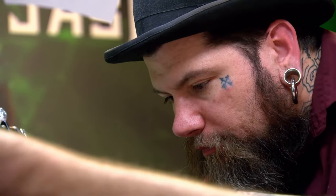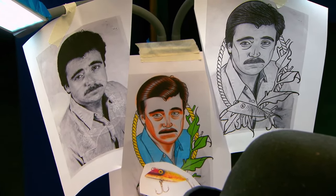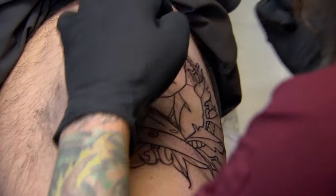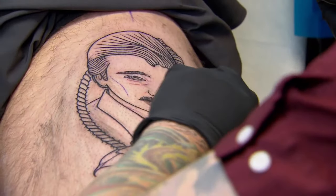The more you put in this tattoo is the more that you can be judged on, but I always like to have something in that tattoo that reflects on the relationship between the person and the portrait. They used to do a lot of fishing, so I'm throwing a fishing lure into it just as an extra element. So you got family back in Maryland?